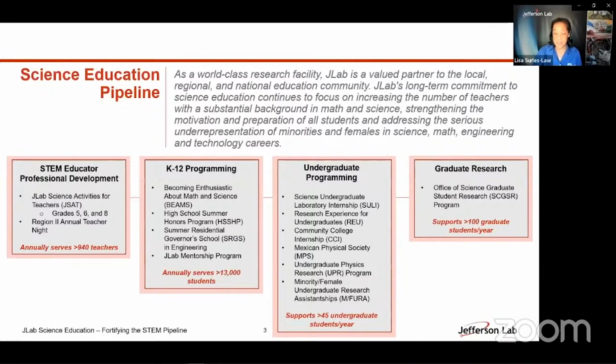Then we'll take a look at our K through 12 programming and undergraduate programming, and then graduate research, which I'll cover right here. You may check out our website for graduate opportunities. The lab supports over 100 graduate students a year.